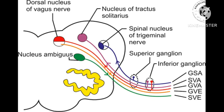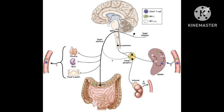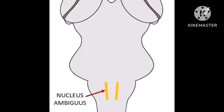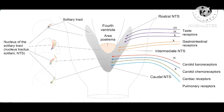Nuclei of vagus nerve are. The vagus nerve includes axons which emerge from or converge onto four nuclei of the medulla. The dorsal nucleus of vagus nerve, which sends parasympathetic output to the viscera, especially the intestines. The nucleus ambiguus, which gives rise to the branchial efferent motor fibers of the vagus nerve and preganglionic parasympathetic neurons that innervate the heart. The solitary nucleus, which receives afferent taste information and primary afferents from visceral organs.